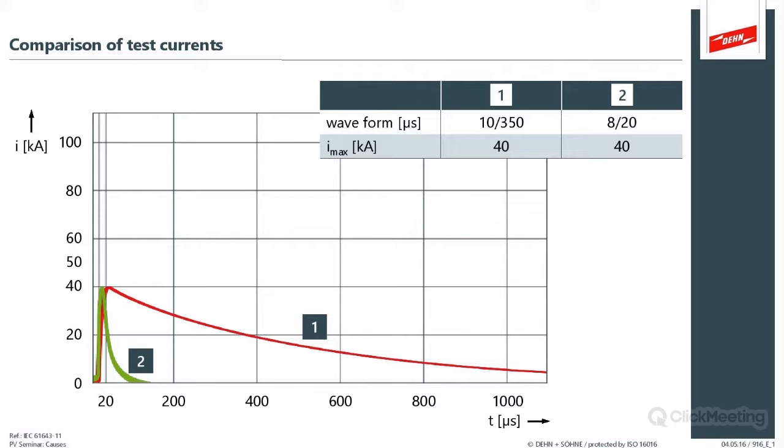And obviously you can see the area under the red graph is much larger than the area under the green graph. And that's the big difference between type 1 and type 2 SPDs. It's about the energy. And you can also see in industry that the type 1 SPDs are obviously much larger in size compared to a type 2 SPD because the equipment inside and the components inside the surge resistors have to handle a much larger energy in terms of temperature and so on.